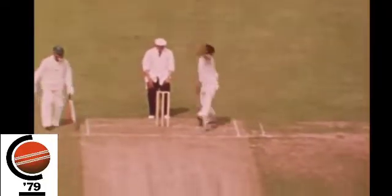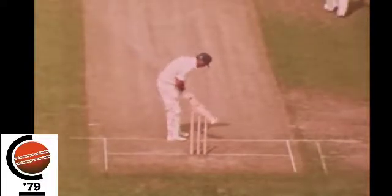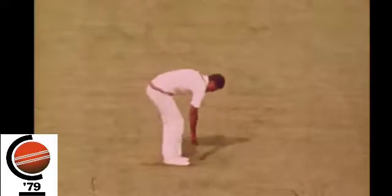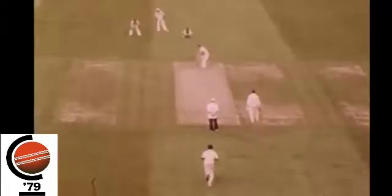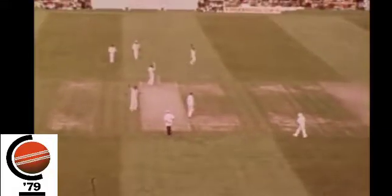Now it's Holding to Boycott. And a bouncer hits him behind his left shoulder. Unpleasant ball, that. And it's Croft to Boycott now, marking out his run there. Not so fast, Croft. Boycott, unusually, in a helmet, tries to hit it there on the leg side. An appeal for a catch behind the wicket by Murray, turned down by umpire Barry Meyer.